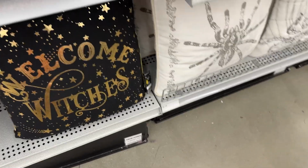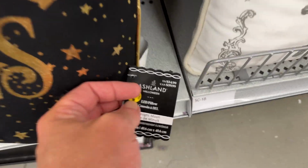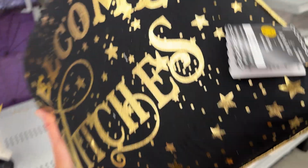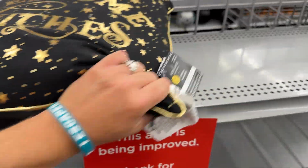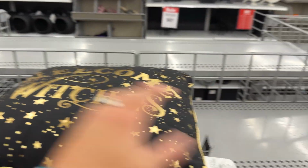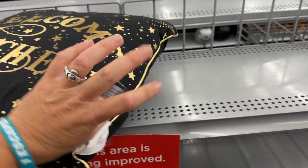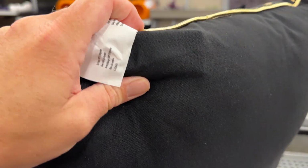Welcome, witches. This is one of those light up pillows, huh? $35. $35? It better light up my whole yard for 35 bucks. See if I can get it to work. Okay, it's not even one of those ones where you press a button and it glows. There's a battery pack and a switch inside this thing.